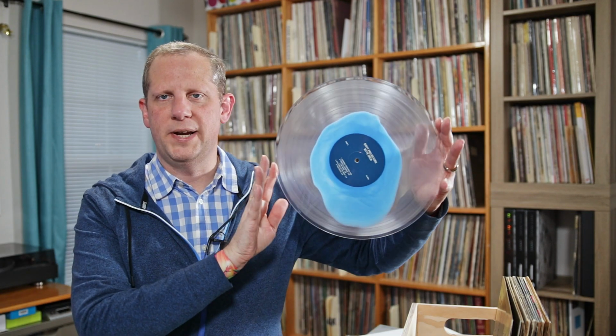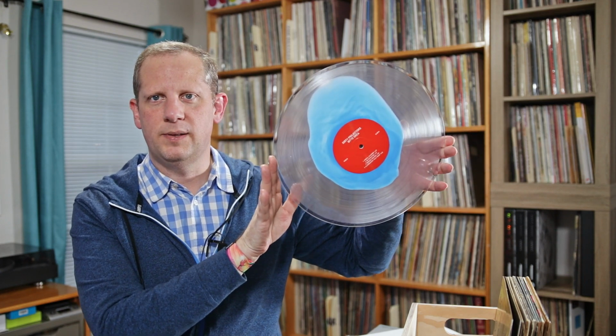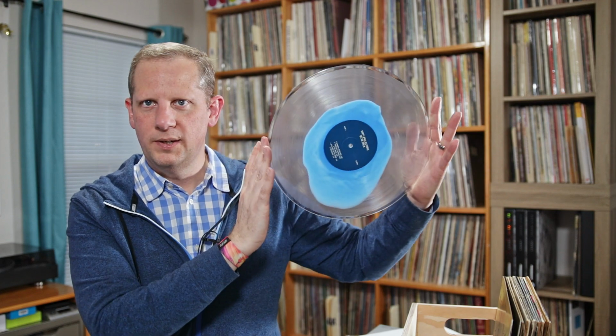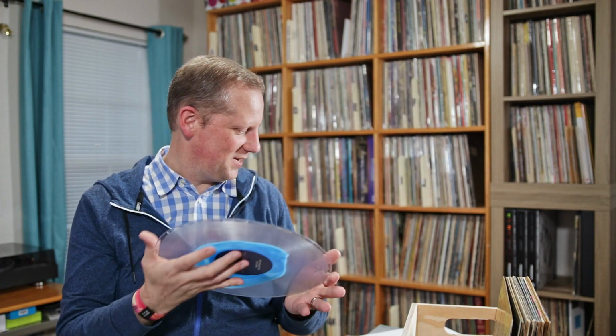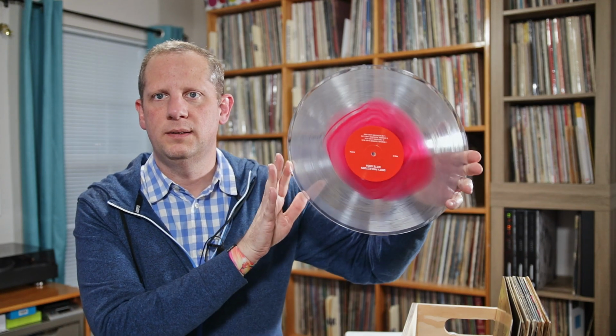And these are mastered by Chris Bellman. 2 LP set, as I said. The first LP is clear with a blue blob, I guess you could say. And then the second LP is clear with a red blob. So that was the Vinyl Me Please Essential Album of the Month for January 2020.